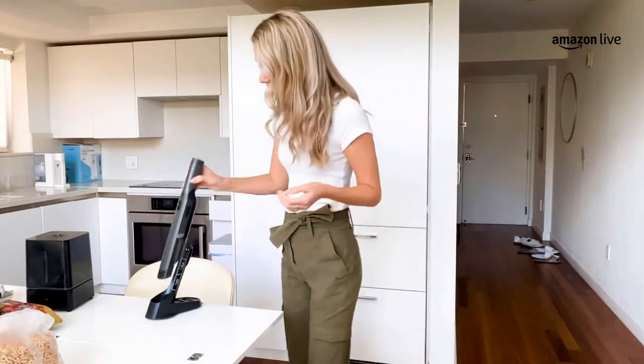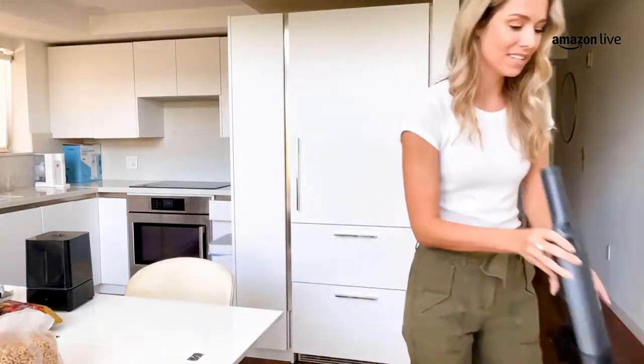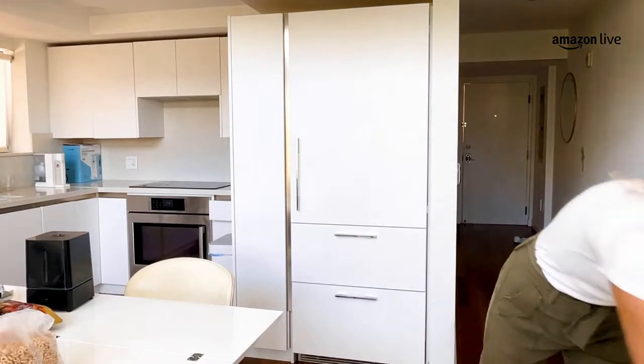So I want to show you guys that one. And then once I'm done with it, I usually just put it back on here and I set it up inside of my living room to ensure that it's ready to go for next time. Put that down for a minute.